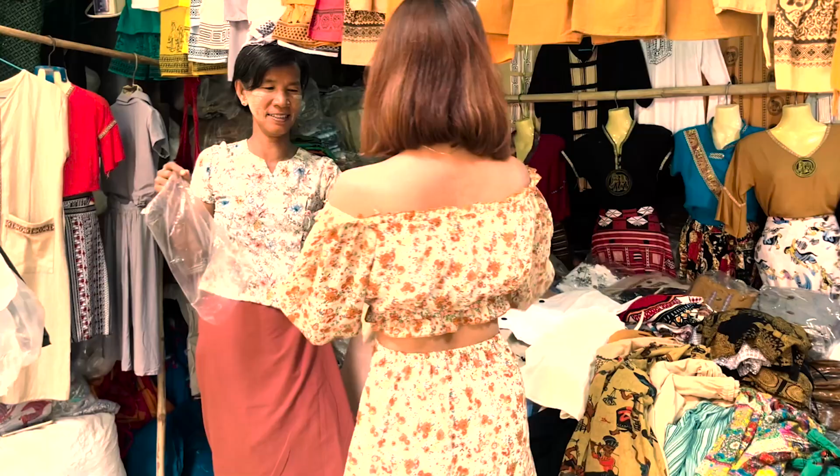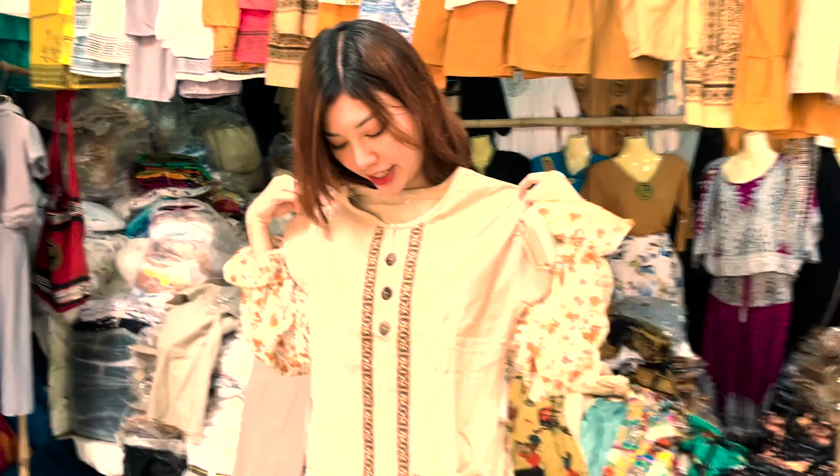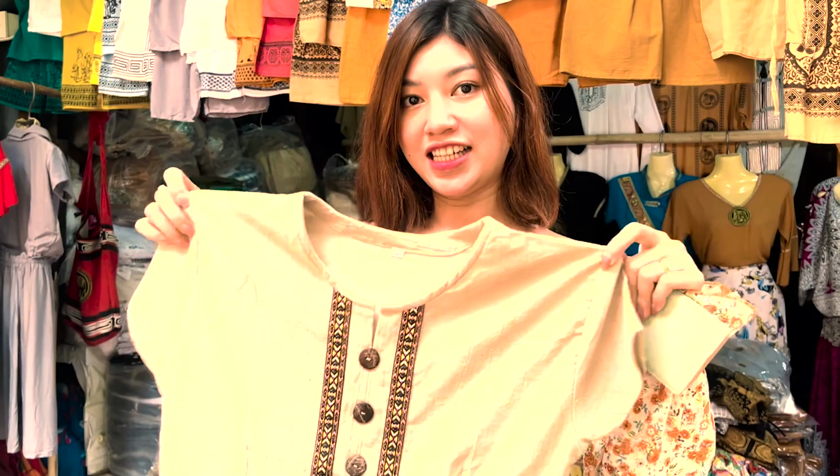They also sell a dress like this. It's a traditional dress from Bagan. The price is 6,500 kyat, which costs around under $4. Yeah, that's not bad.